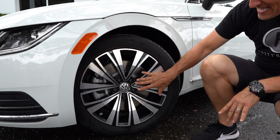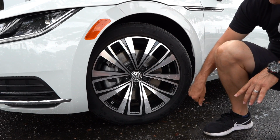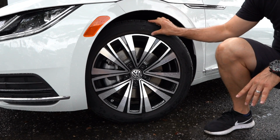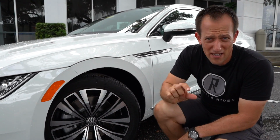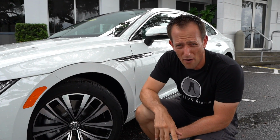18-inch wheel. So this is a SEL, that's an 18-inch wheel, brushed aluminum, gloss black with that Volkswagen logo. Very, very clean look. Gives you enough of a sidewall of a tire to where this is going to give you a comfortable ride. Remember, the bigger the wheel, the less comfortable that ride's going to be because there's less rubber to cushion all the bumps and manhole covers and everything else.